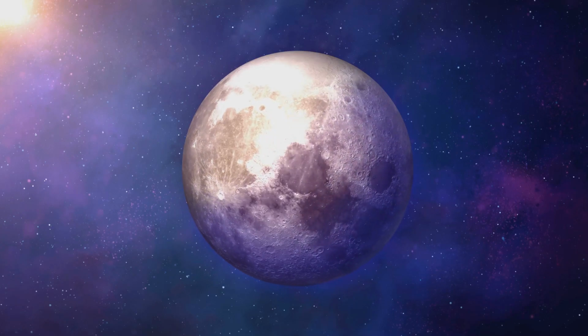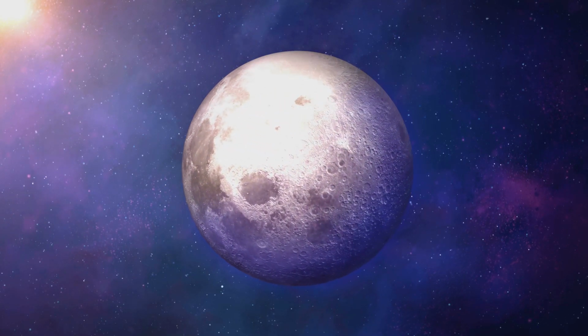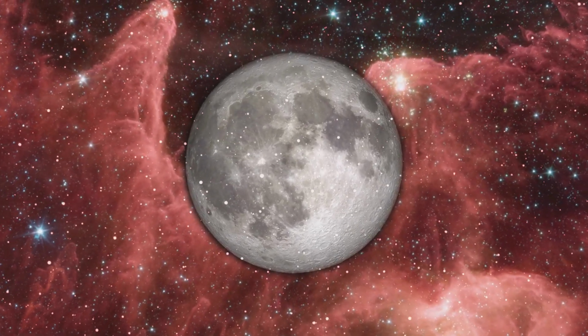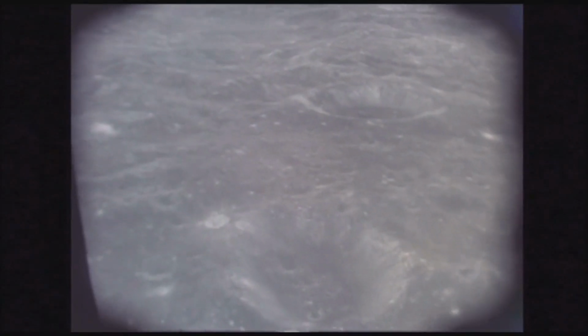One of the most exciting discoveries: the moon is shrinking. Yes, you heard that right. The moon is getting smaller. As its molten core continues to cool, the entire body of the moon is contracting, literally shrinking like a raisin. This process creates moonquakes, and these aren't just tiny vibrations. Some quakes have reached up to magnitude 5 on the Richter scale.